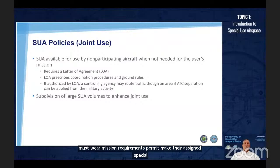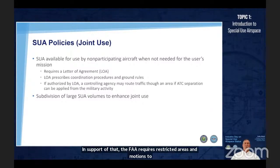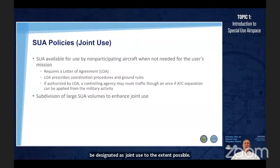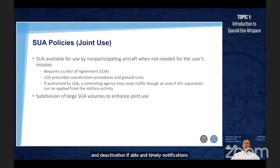The FAA's joint use policy requires the using agency to return special use airspace to the controlling agency when not needed for its designated purpose. This policy is aimed at maximizing the use of airspace, which is a finite resource for all airspace users. In support of that, the FAA requires restricted areas and MOAs to be designated as joint use to the extent possible. Joint use procedures must be specified in a letter of agreement between the using and controlling agencies and include provisions for real-time activation and deactivation, if able, and timely notifications when scheduled activities change, cancel, or are complete. If included in the letter of agreement, the controlling agency may route VFR or Instrument Flight Rules or IFR aircraft through activated special use airspace as long as it is safe to do so.